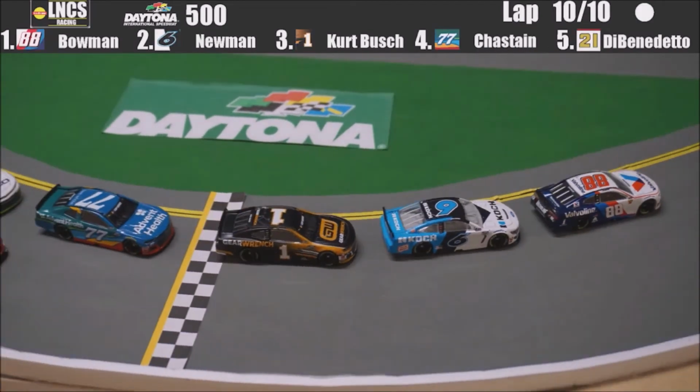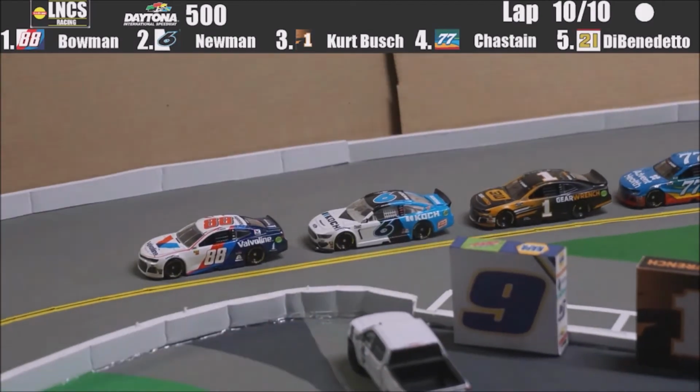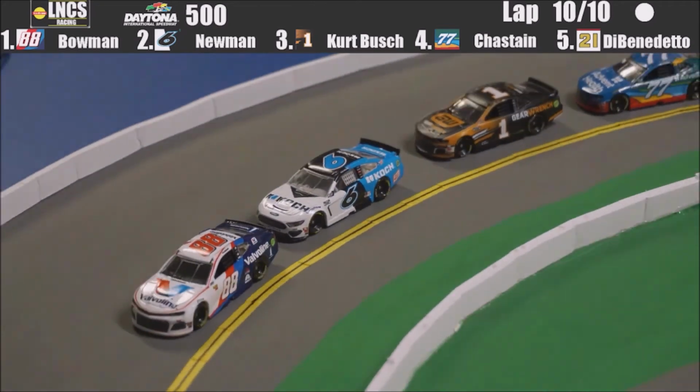One more lap to go here in the Daytona 500. Who's going to win this? We have a bunch of cars there on that inside line.